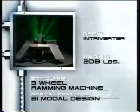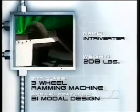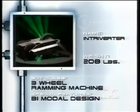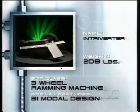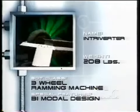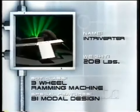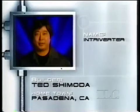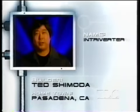Tipping the scales at over 200 pounds, this bot lives up to its name with upside-down driving capabilities. The three-wheel design is powered by a huge 18-horsepower Briggs and Stratton motor, which can crank this baby past 30 miles per hour. Put all that power behind Introverter's leading spike, and you've got a skewer that none can oppose. And Introverter's designer is Ted Shimoda. The robot's Introverter. It's got two 5-horsepower motors. It's powerful enough to pull a half-ton truck uphill.